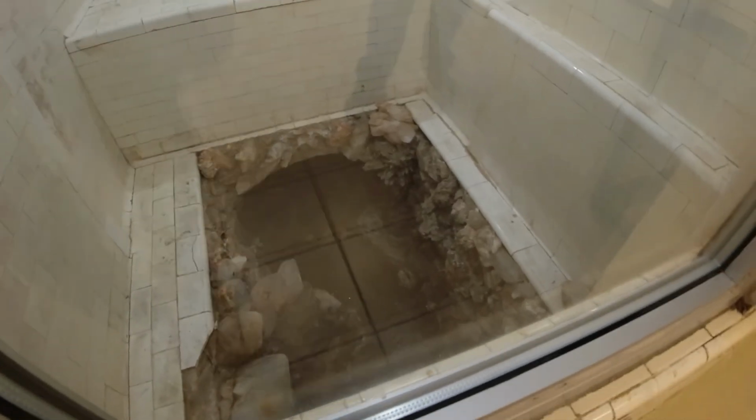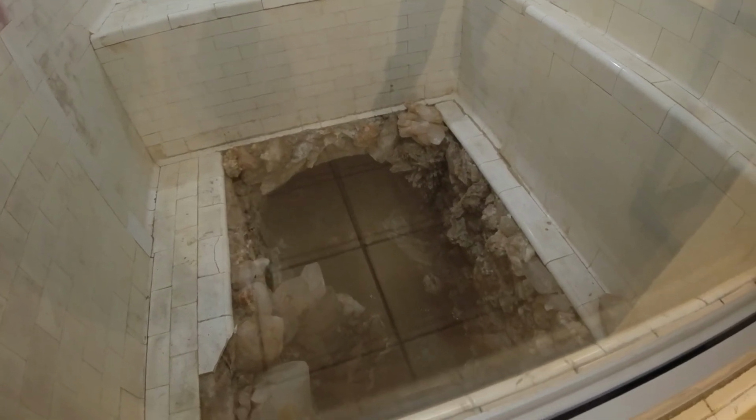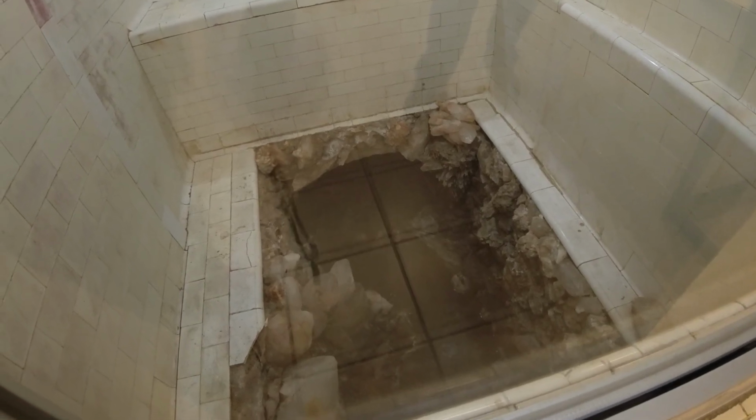So this here, let me get out of my shadow, there we go, is the Fordyce Spring. So this is the actual mineral water and spring that's fueling the Fordyce, including all of the quartz crystals.